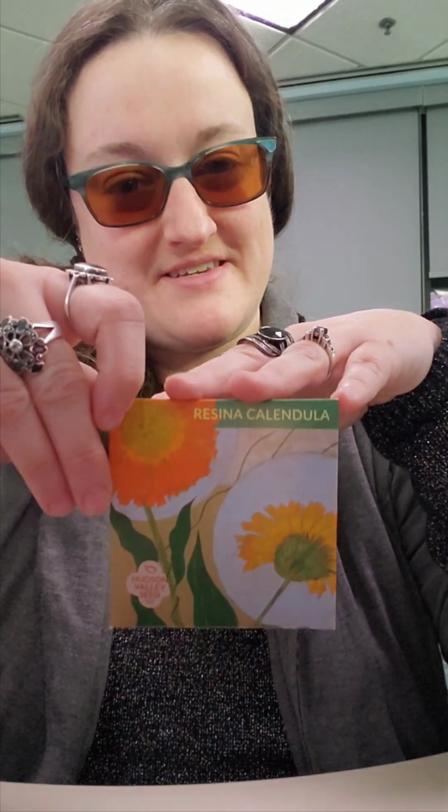Rosina calendula, aromatic, easy to grow, ideal for salves. I have a friend who has a business, a soap making business that donates any profits made to charity. And I've made the offer of providing her with any kind of plant material she needs. And she mentioned she does use calendula in her products. So I thought I would have some on hand just in case she needs it.